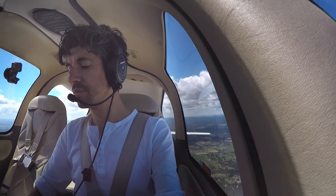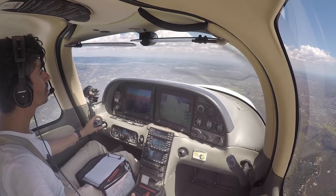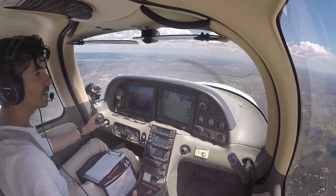Tango Delta Sierra, when ready, leave control area on a visual descent. There's no reported IFR traffic or observed VFR traffic. Leave control area, visual descent, Tango Delta Sierra, copy the traffic, thanks.